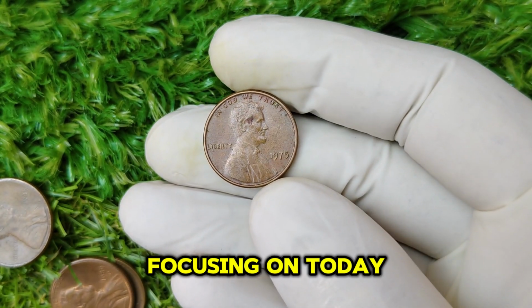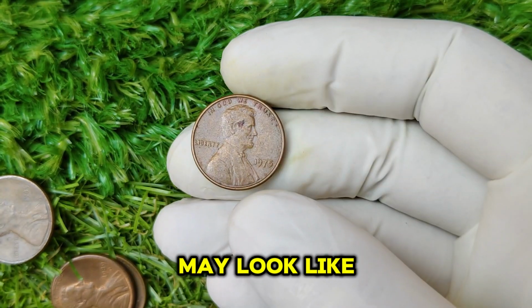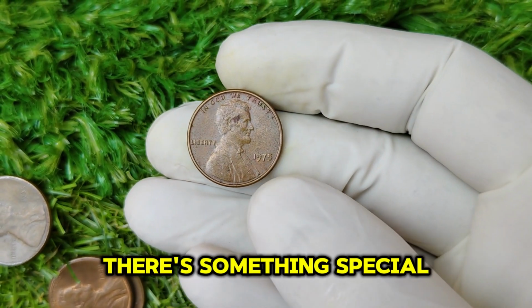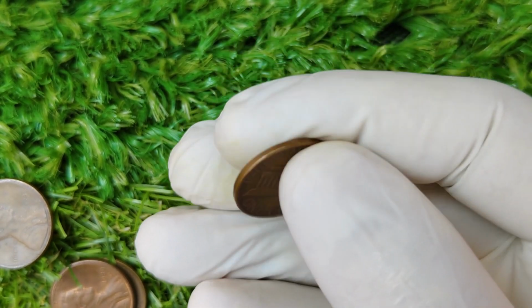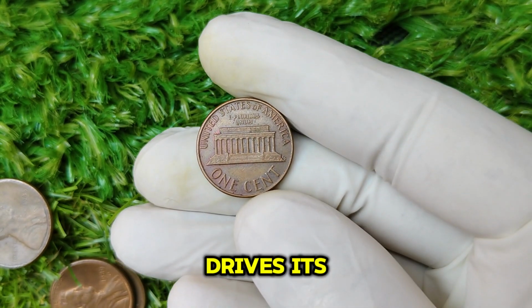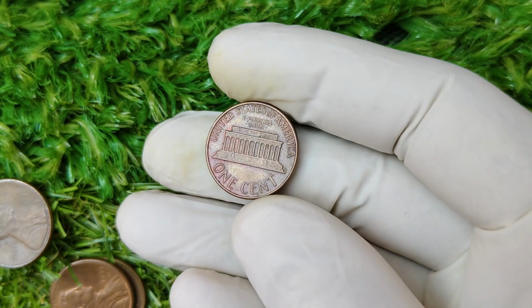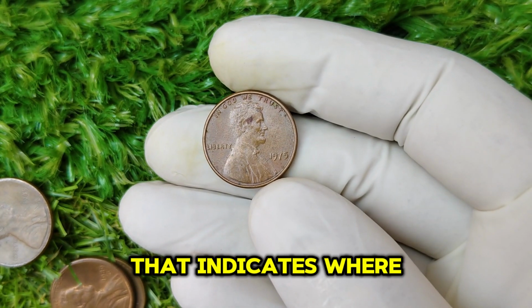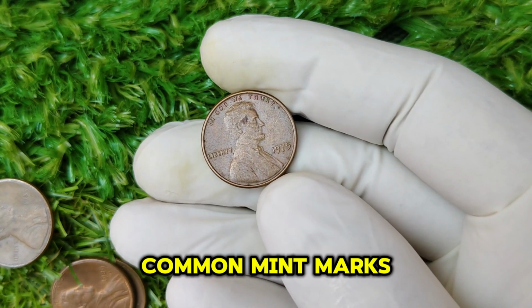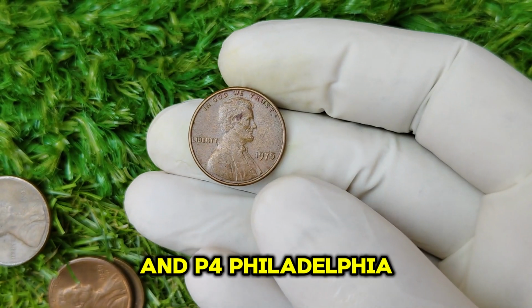The penny we're focusing on today is the 1975 Lincoln penny, and while it may look like just another penny at first glance, there's something special about it. The lack of a mint mark makes it a rare gem, and that rarity is exactly what drives its skyrocketing value. So, what's the deal with the missing mint mark? Let's break it down. A mint mark is a small letter on the coin that indicates where it was minted. Common mint marks include D for Denver, S for San Francisco, and P for Philadelphia.